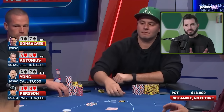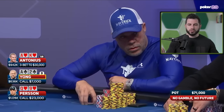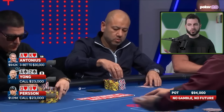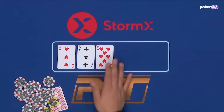So queen nine suited here is pretty cuspy, but you really want suited hands. When you're $1 million deep in a game of this size, stacks are so deep that you can get away with continuing in position with a lot of suited hands, and I think this is a good call. Rob calls on the button with his suited ace deuce, which is standard. I was going to 3-bet with my hand anyway, so it costs me the same.